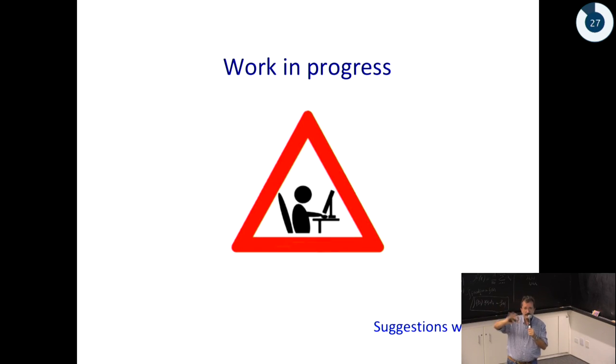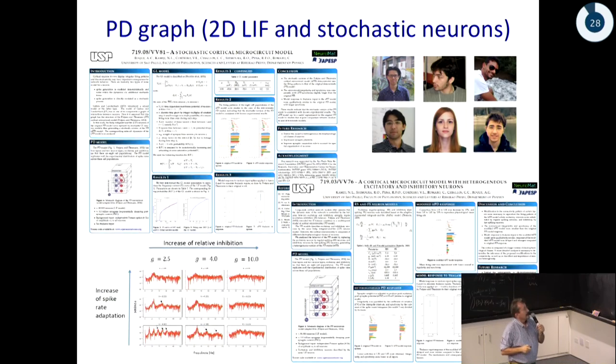Now to some work in progress, just to show you that we're doing more things. We have plans to study the same type of problem that we're studying here using the Poil and Diesmann graph, the graph of the model introduced by Diesmann and Poil, but using, instead of the leaky integrate-and-fire model that they used, different neuron types: the two-dimensional nonlinear leaky integrate-and-fire models that I mentioned to you, and stochastic neurons. Again, to study the differences in the behavior there and see the improvements or the decrements that you can have in the quality of the model in comparison to experiments.